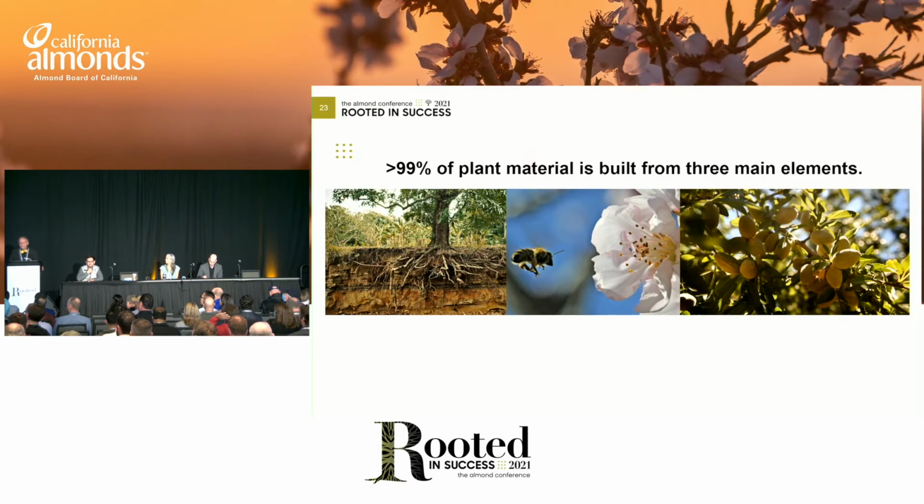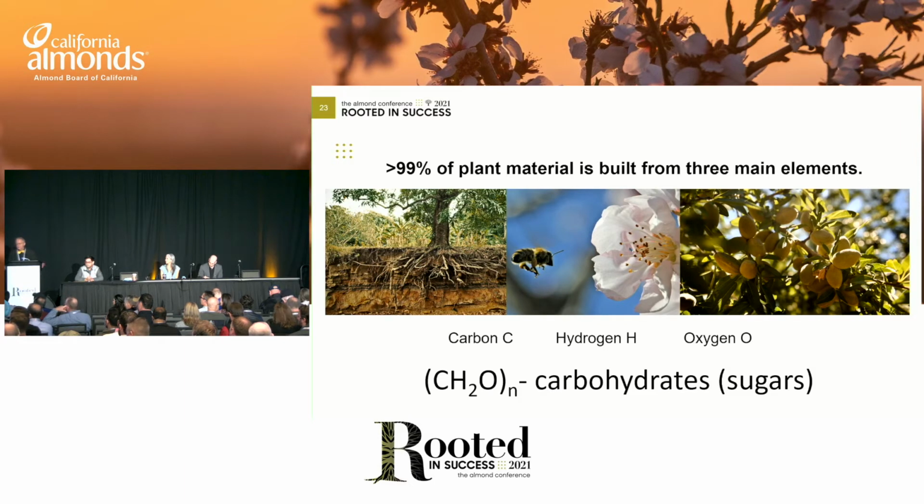So to remember, 99% of plant material is built out of three elements, and these are carbon, hydrogen, and oxygen. And those three elements form carbohydrates. And 95% of what we see, like when you look at a tree, all the wood, everything is constructed out of those three elements. When you burn wood, there is only a little bit of dust left over, which is the other elements.